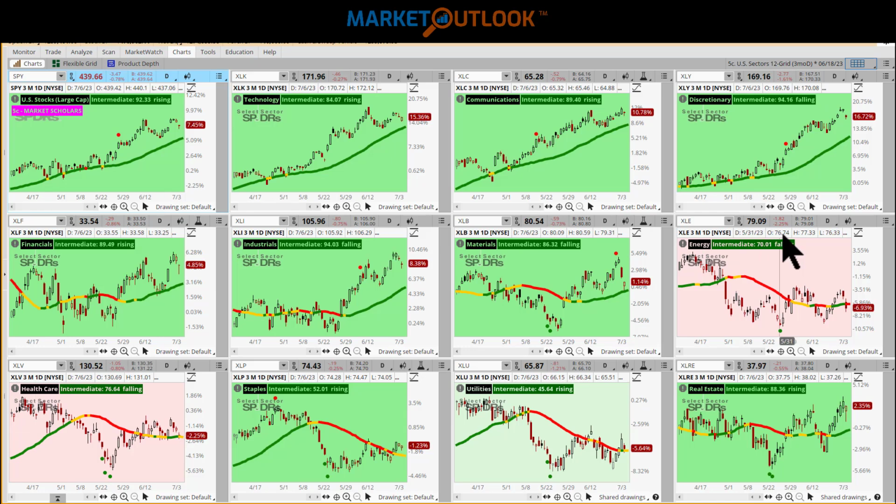Energy was down 2.25% today, so it was the worst performer on a percentage basis. Healthcare was down only 0.8%, so not nearly as bad. Nonetheless, both of them are now in that light pink background color, telling us that we have weakly bearish postures. Not strongly bearish, but weakly bearish. All the other sectors still have the green background colors.